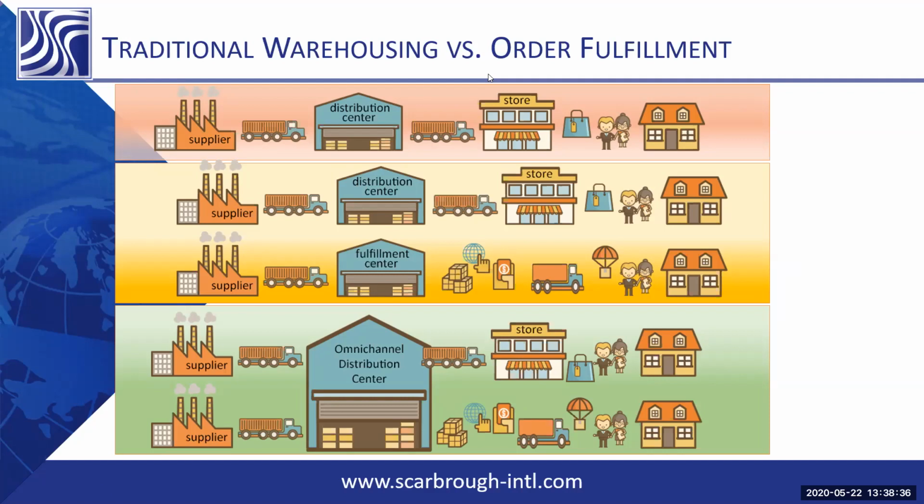So traditional warehousing versus order fulfillment. In a traditional setting, when we're talking about warehousing solutions, you have essentially your supplier who's building the goods for you, and they bring a completed product essentially to market. Your goods go into a large bulk distribution center and then are sent in bulk to some sort of intermediary, whether that's the distribution center itself directly distributing the goods, or whether they're taken to a store in bulk, and then from the store, your customers are going to that direct source to purchase the goods.